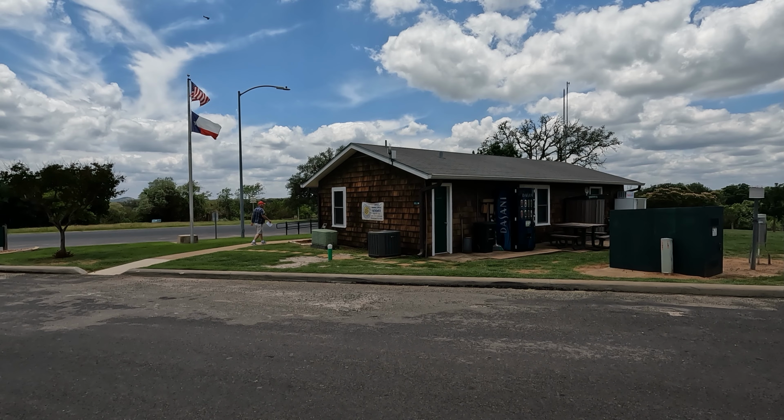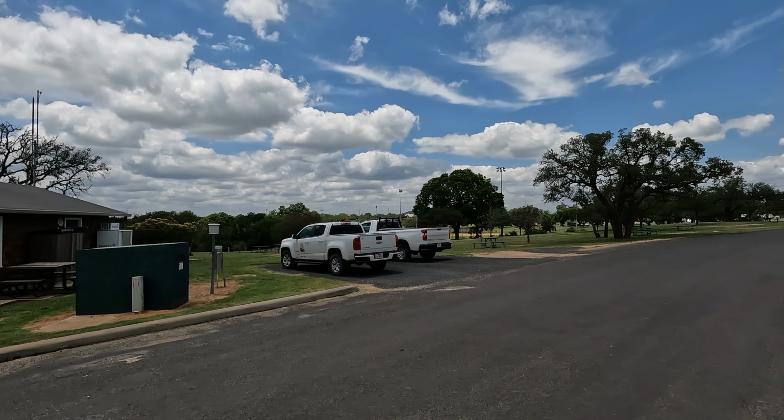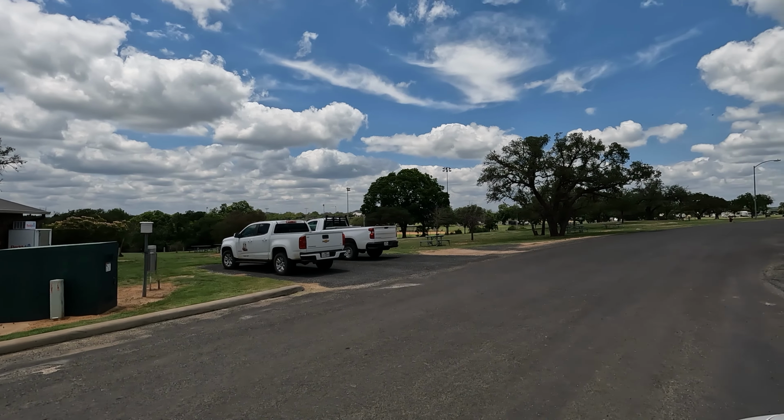We just arrived at Lady Bird Johnson Municipal Park. This is the office where I just checked in. Of course, we're gonna do a walk around later, but first impression is quite big and nice. We are at Lady Bird Johnson Municipal Park in Fredericksburg. We just set up.